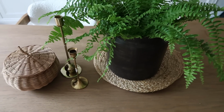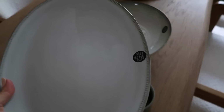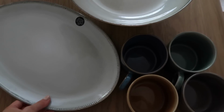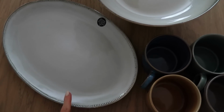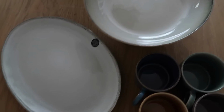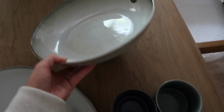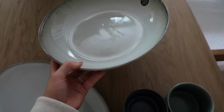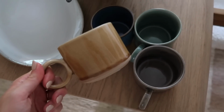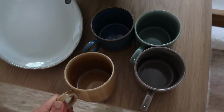I actually just had these come through the post, which is the second part of my order from M&S. So this is the stoneware dinner set. These also come in plates and bowls, but I got the bigger one for when we're hosting. And then I also got this cake stand as well, which matches. And then these mugs, which are actually different colours, but I like it. I like this kind of stoneware colour.